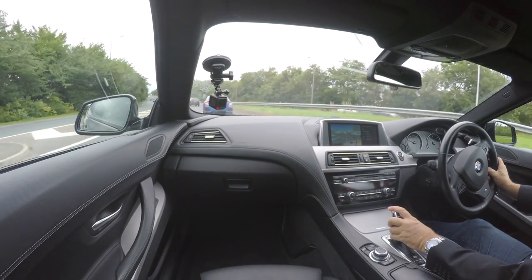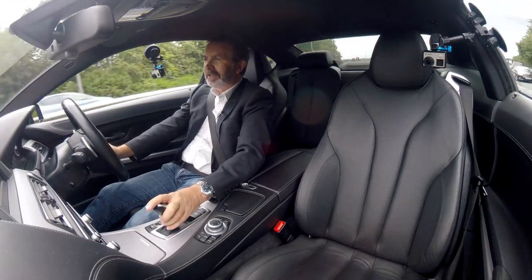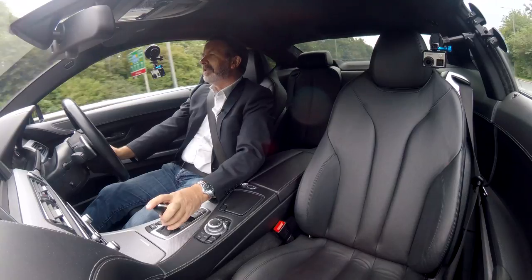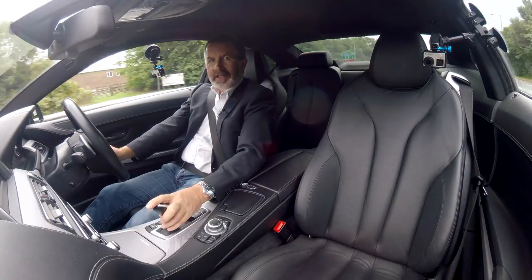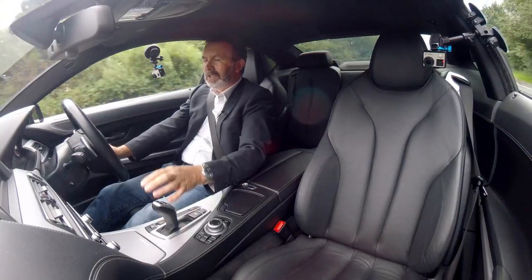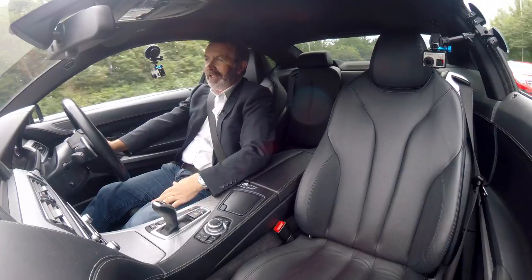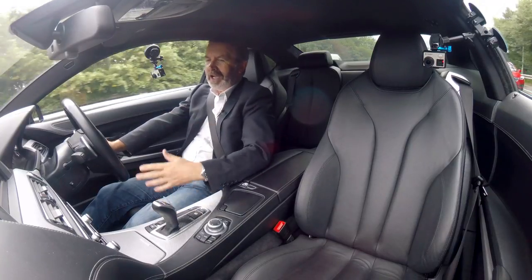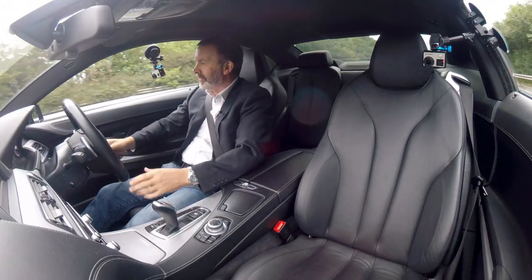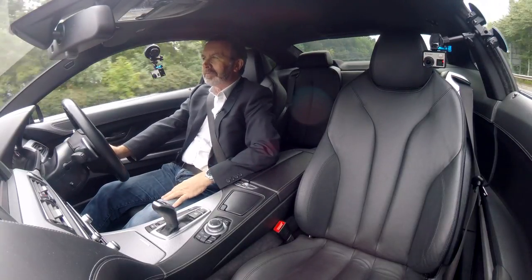Sadly, I don't think I can get all my photography gear in this, otherwise I think I'd be jumping straight in. Great. If you're a lazy driver like me, this is a great position. Hand like so. It's just very, very nice.